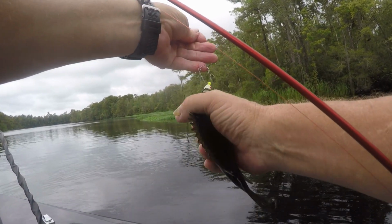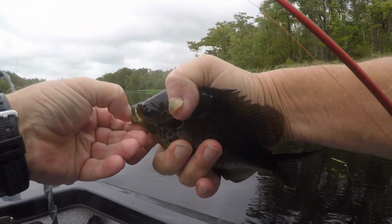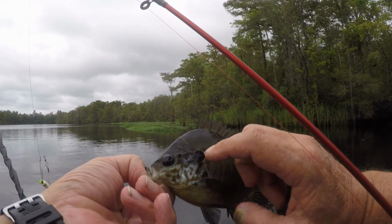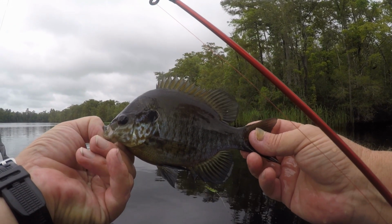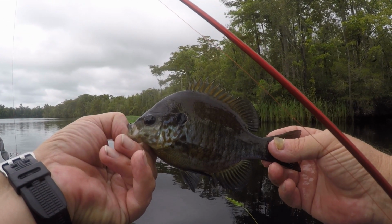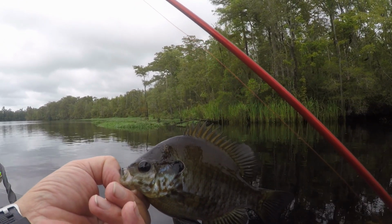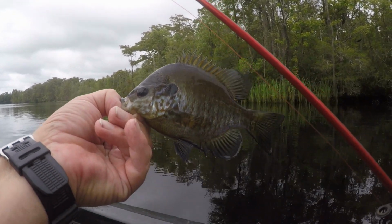Here's one of them old crossed up shellcrackers. They almost look like what we call a speckled perch. This is a shellcracker, but he's got the speckles on him there. You can tell it's the shellcracker or redear by that dot with red. But what we call a speckled perch is a pumpkinseed. They're some pretty little fish, but sometimes these shellcrackers will fool you with those specks they got on sometimes.